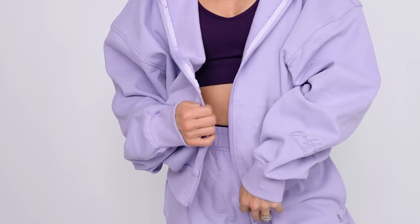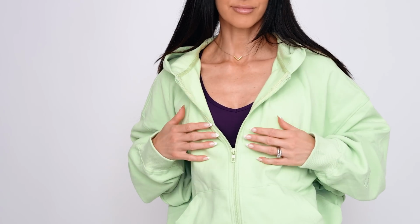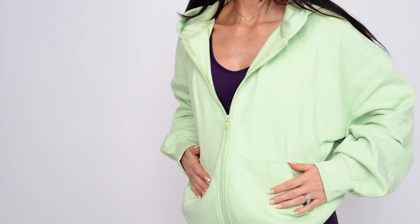Let's talk about the details on the Cloud hoodie other than the fit. Size how you like. I love both. I like the extra small on me. I like the size small on me. I probably personally wouldn't go any bigger than that because I think it would just get really wide.